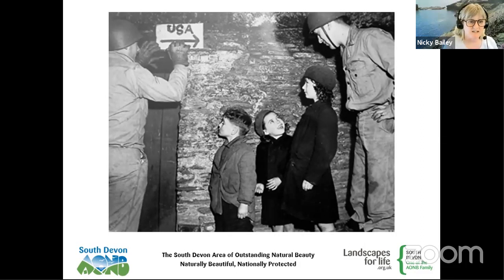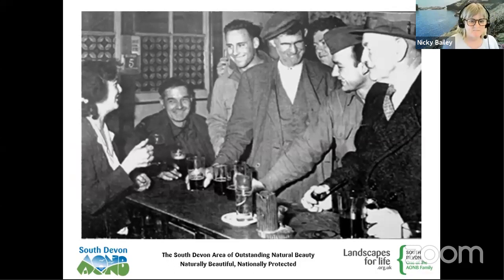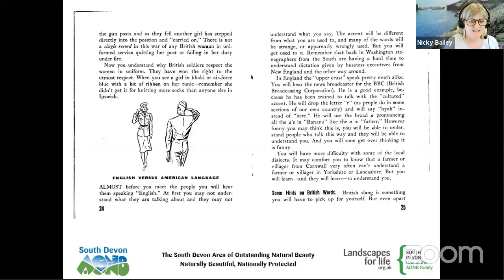These pictures were taken of some local children from Slapton and Street area, and they were sent back to America to show the families how the soldiers were being made welcome. This is a picture of some of the American soldiers enjoying a pint in the local pub with the residents of the village. And there was a booklet that was given to the US troops with a guide to the British, to try and help them fit in with our quaint customs. And it's very funny reading quite what they thought of us at that time.